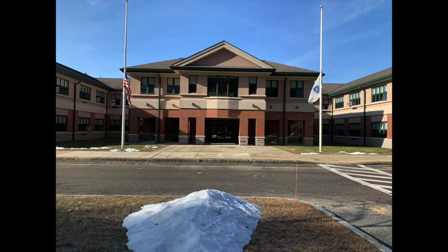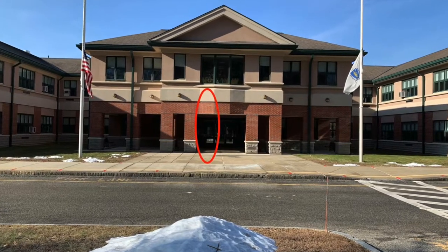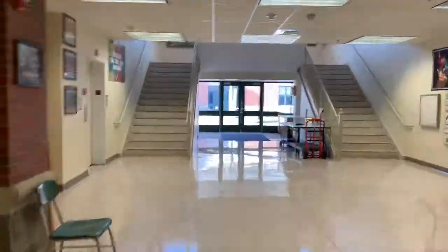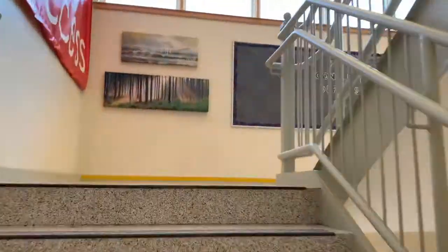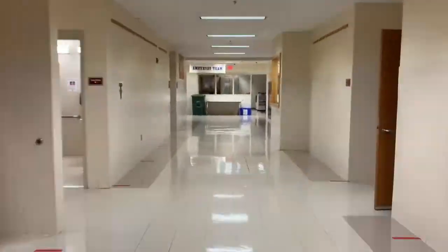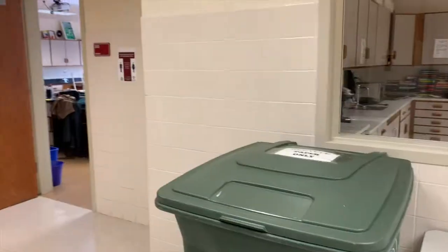When it's time to be dropped off, you'll be dropped off in the front of the building. Amethyst students will line up on this side of the sidewalk. As you can see, there will be red indicators for you to stand on. When it's time to enter the building, you'll do so through the left door in the main entry. Once in the building, you'll take the left stairs up to the first landing. Continue up the stairs. Take your first right to enter the Amethyst hallway.